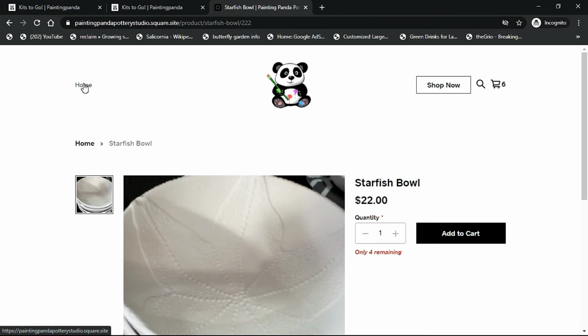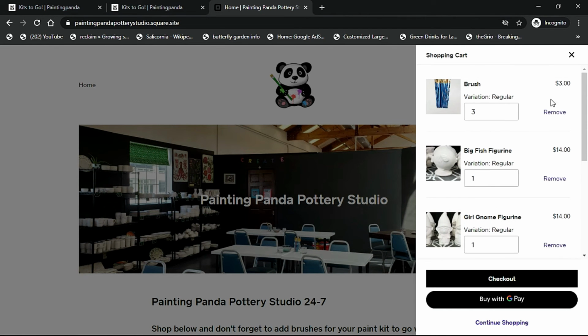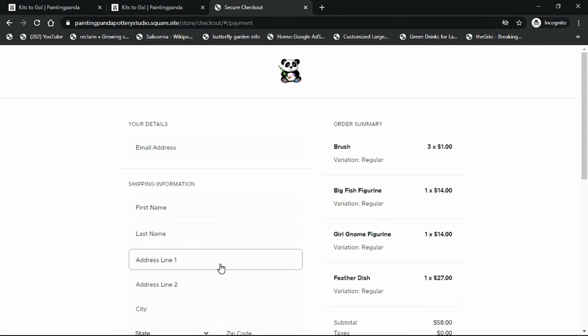Okay, so let's go back here to the beginning of this, and we're ready to pay. At this point, we're going to look over everything that we have, and let's say that you want to check out. You go here, and this is basically the same as what we do in the studio. The only difference is instead of us swiping your card or taking cash, it's actually done here online.